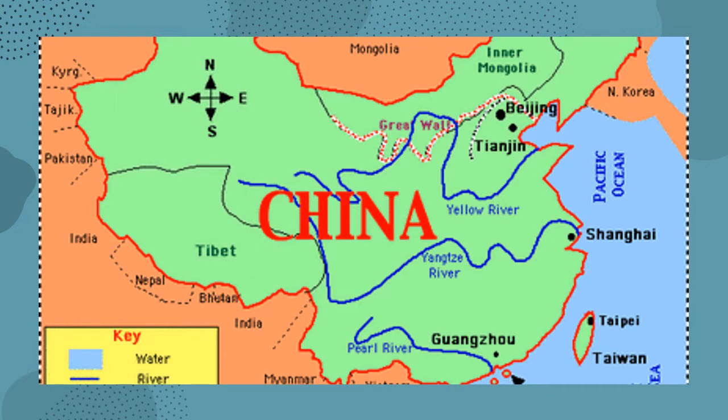What is meant by inland? Inland is nothing but a location which is situated within the country. So, each and every country has inland waterways. Here we have the map of China. The important inland waterway in China is the Yellow River, which is also called the Huanghe River.